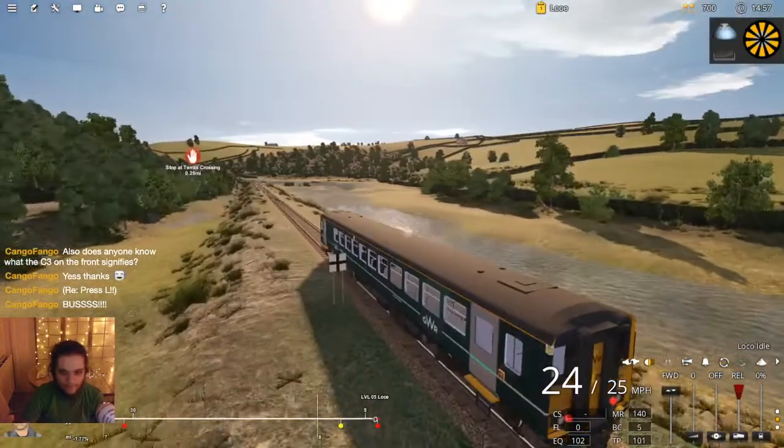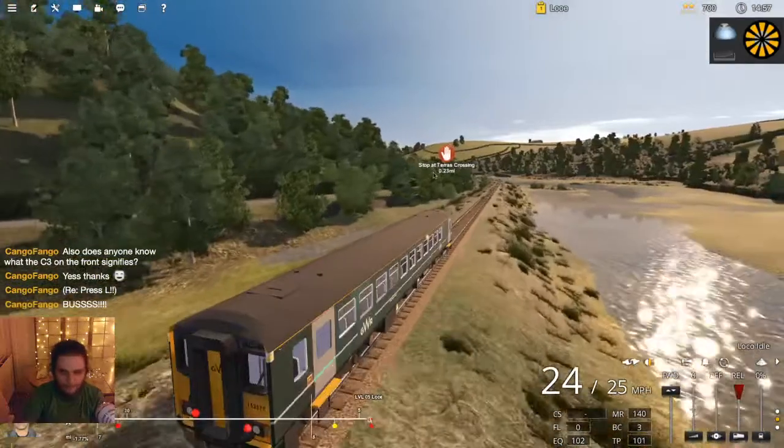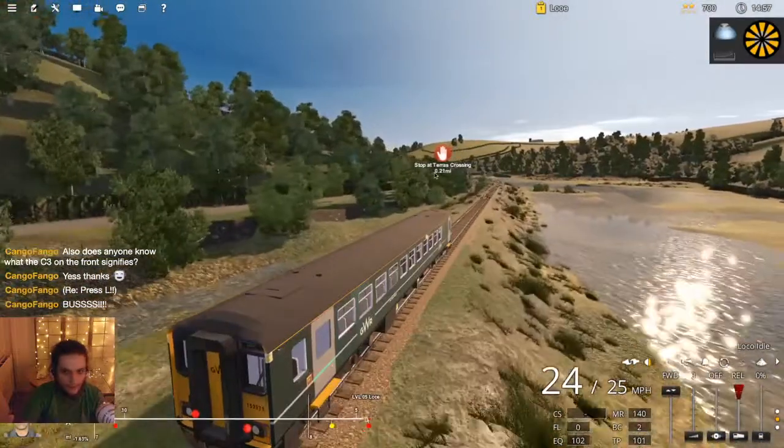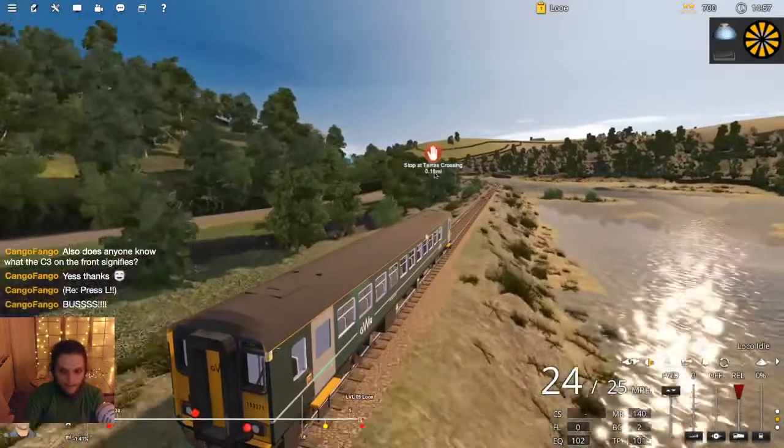For example, the old X53 route that went from Bournemouth to Exeter along the coast, that was really, really nice because it went along the coast, and from the double-decker bus you could see a lot if you were up on the first level.